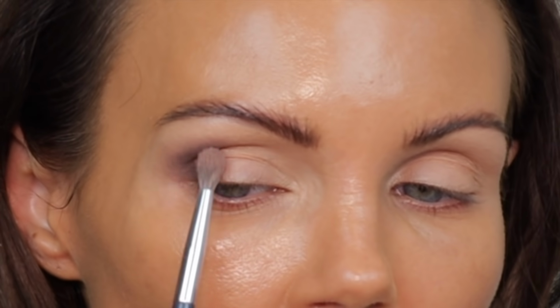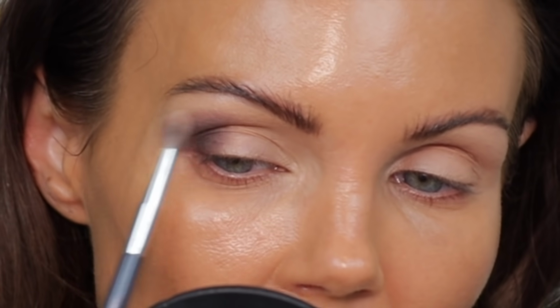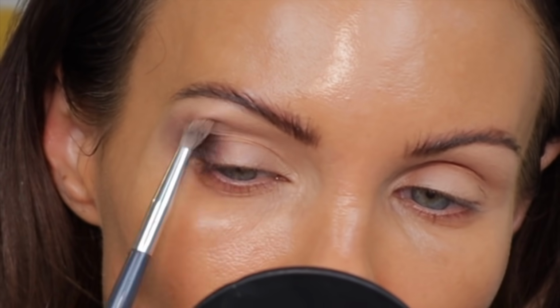Then I'm going to grab the BK Beauty A504, which is from the Angie collection from Hot and Flashy. And I'm going to go into this shade right here. I'm going to use that to kind of blend this out. Wow, that has a lot of pigment, y'all. I got to wipe the brush off because I think I went in with too much product. So I'm just going to kind of blend those edges out with that shade.